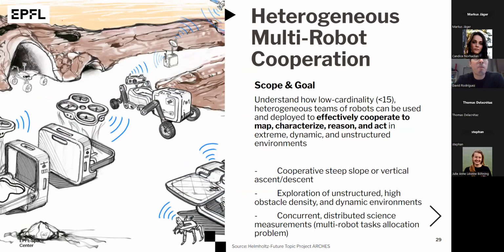And when I say extreme environments, in this case, we'll not just stay in planetary environments. We would like to understand, analyze and study the potential deployment of these teams of robots, and just to be clear, I'm talking about swarms. I say they're low cardinality, so a small number of team members, lower than 15 per team, can be deployed in extreme locations also here on Earth, right?